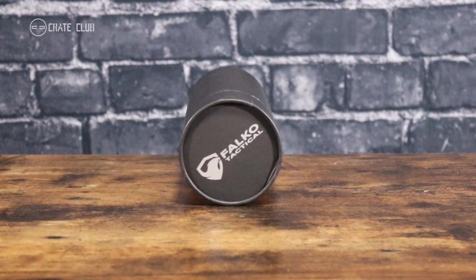Up next is an item that I haven't actually opened up yet because I was scared that I wouldn't be able to get it back in the canister. It's a gun cleaning mat. The Falco Tactical Gun Cleaning Mat.